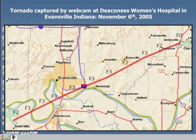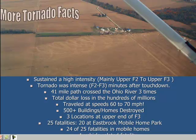And here we're looking at the entire track of the tornado from just north of Smith Mills in Henderson County, where the tornado touched down and then progressed northeast, crossing the Ohio River 3 times, moving across the southeast side of Evansville into Warrick County, south of Booneville, and ending near Gentryville along the Warrick-Spencer County line. This is a pretty interesting picture. We're looking at the tornado track as it moves across a field and scours the ground, and also does quite a bit of damage to a farmstead here.